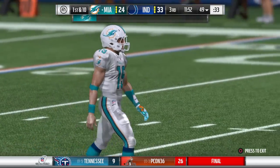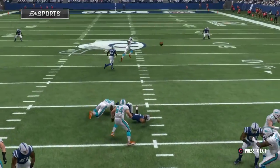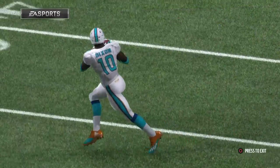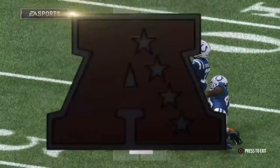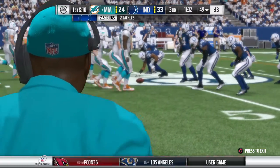I know many people like to throw to the tight end, maybe in a little flexed out position because he creates mismatches with his size. But slot receivers do the same thing with their quickness, their speed, and their route running savvy. So after that big gain, let's see what else the offense has up its sleeve.